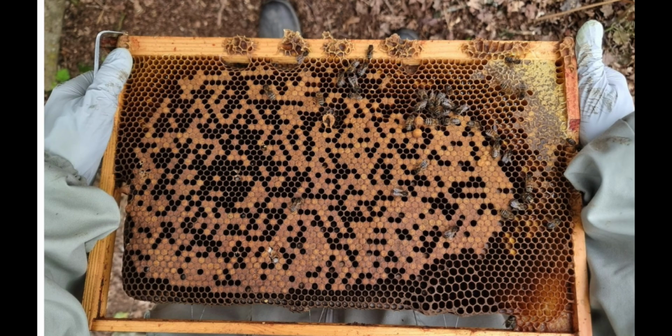EFB is notifiable. You must tell the bee inspector if you suspect it in any of your colonies. If you've been keeping bees for a while, it's something you are likely to come across. The first thing to strike you will be the pepper pot brood pattern, sometimes called a scattered or shot pattern. This brood pattern can be seen with AFB, varroosis, poorly mated queens, failing queens, and when there's a strong nectar flow.